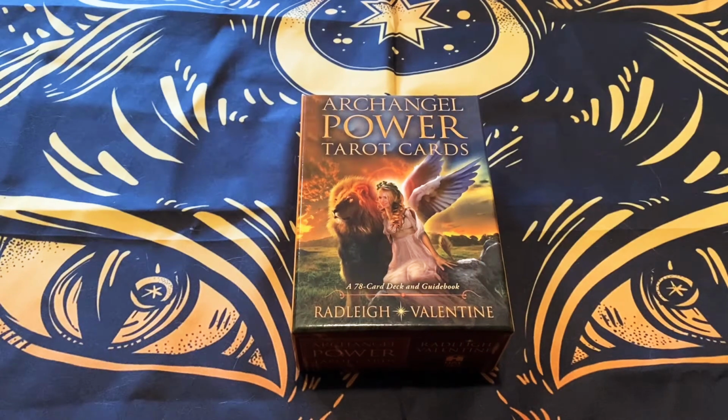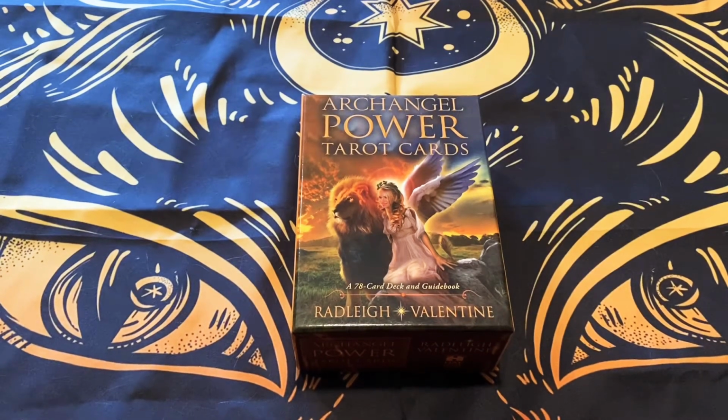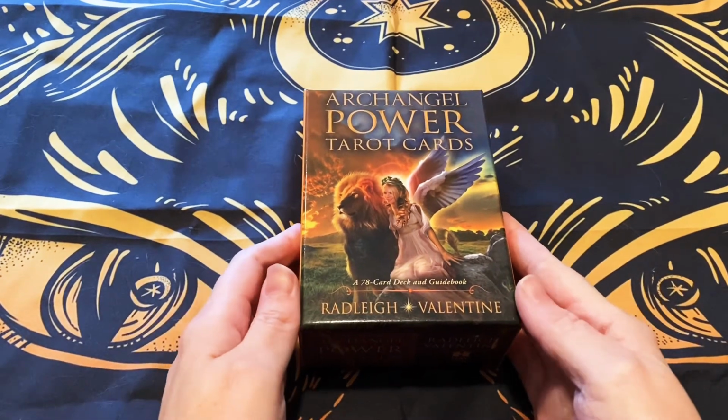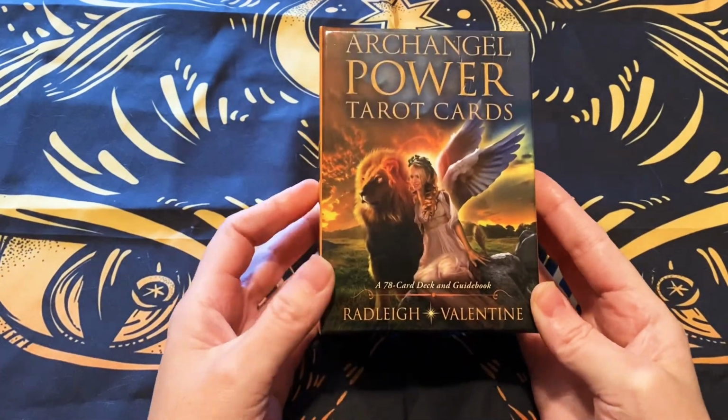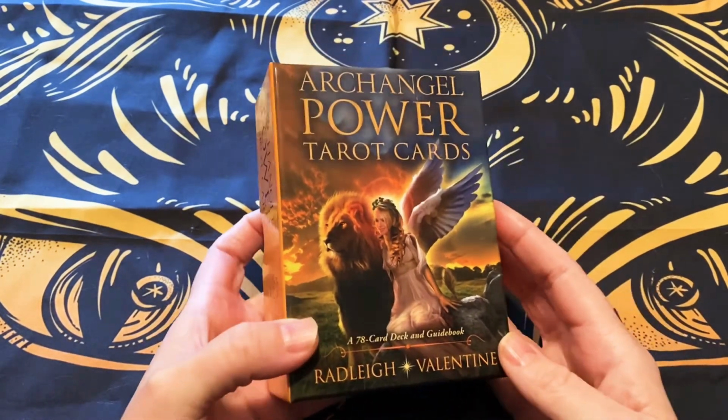Guys, so today we are going to take a peek at the Archangel Power Tarot cards. This is a 78 card deck and guidebook. And as you can see, the box has wonderful, wonderful art.